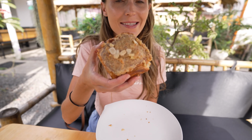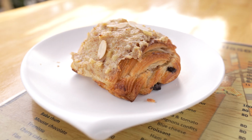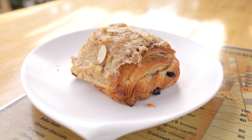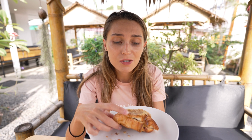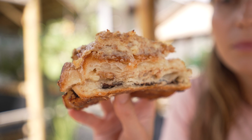So my one was an almond croissant for 50 Thai baht. This thing looks absolutely amazing. The pastry is super flaky, nice and crunchy. The almond paste is delicious, nice and gooey. And then there's even chocolate inside of it.